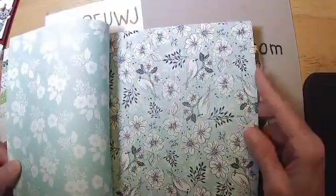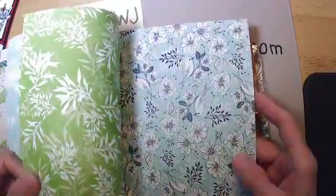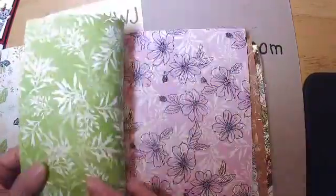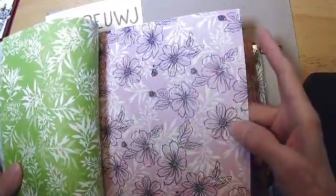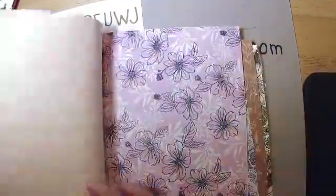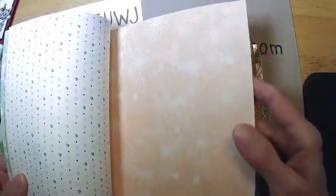Oh, there he is again. That's pretty. Couple sheets of each one. Two-sided. More fresh freesia. That's pretty with the black stamped flowers over the background. That's nice. And I would say pale papaya with the white stamp on the background. Some pretty little swirlies.